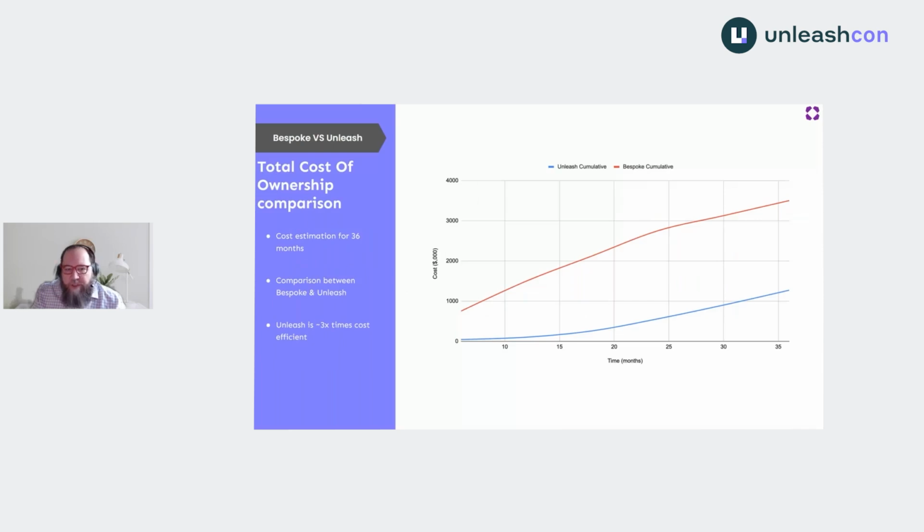Total cost of ownership, cost estimation is for 36 months. You can see our homegrown system was spiraling out of control, at times moving up exponentially, at times linear, but never increasing logarithmically with scale. That's not something that I think is a healthy thing for platform teams.